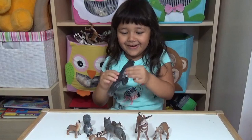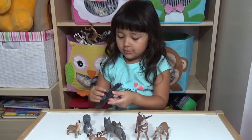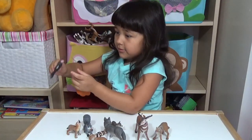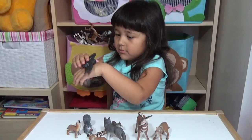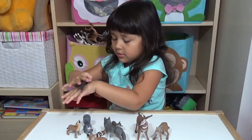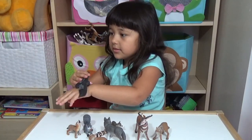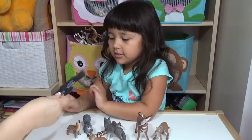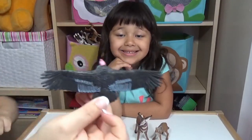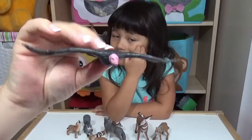Another birdie with long wings. You know what this is? This is the California condor. This is the largest bird in North America. Look, he is so large that his wingspan is 3 meters. Are you serious? Yes. His wingspan, from the tip of one wing to the tip of the other, is actually 10 feet, so it's like 3 meters. He is huge. Very huge.